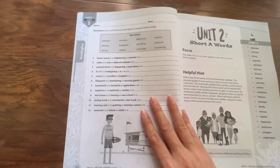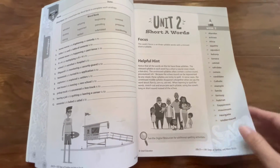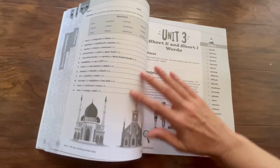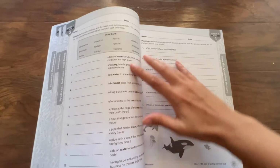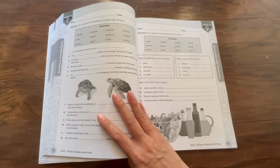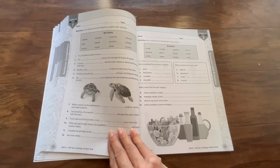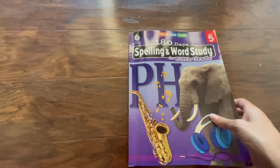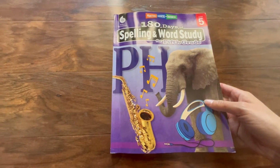So this is a lot like Wordly Wise. Like I said, there's no designated spelling activities. As you can see, this works the exact same way every single week for the vocab, but there's no spelling words in here or no spelling activities. So if you're looking for a spelling curriculum, I would recommend finding something else. But since I already purchased this, I thought I would just use this kind of like Wordly Wise as a vocab book for Colton.